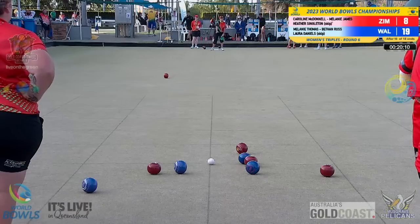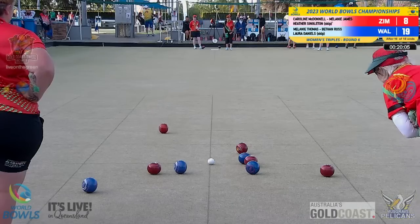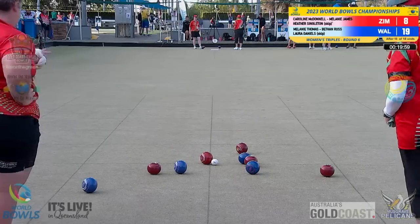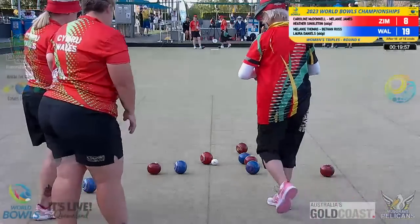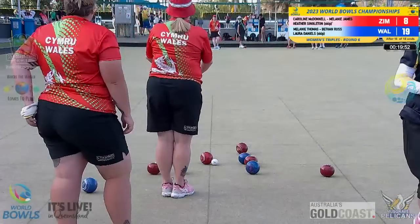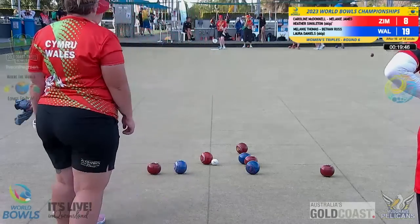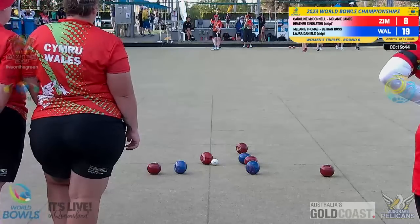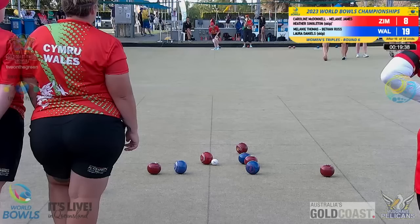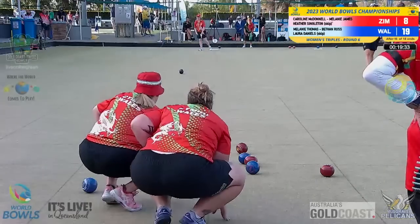Tell you what, she's starting to work now. She's very close. What a bowl. Gee whiz, that was a beautiful bowl. A magic bowl from Heather there. Absolutely sensational bowl there. We're definitely going to see Laura looking for some contact on that bowl. Yep. She doesn't need huge weight because she does have some catches.